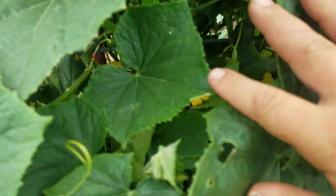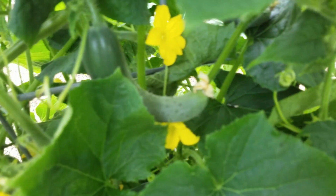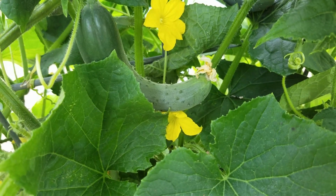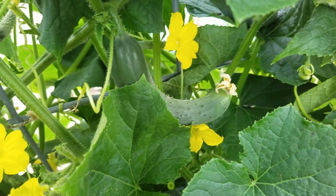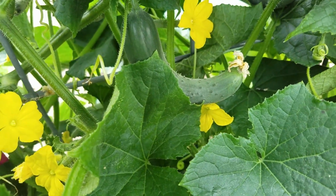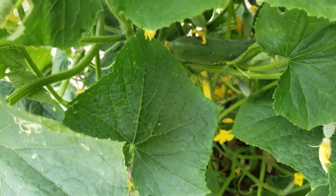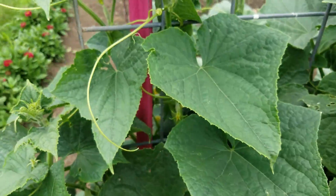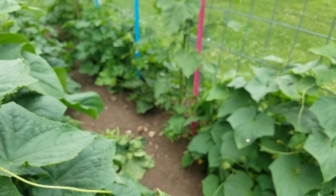Okay, so I have a couple more. I've eaten one cucumber, and I have a nice one right there that I'm going to pick for this afternoon. And I'm hoping a couple of these other ones, which I think are curling because they need water. I don't know if that's true, but it might be. I'll have to look that up, so don't quote me on that. But anyway, I'm leaving this weekend, so I'm hoping to have a few to take with me. So they're going really well.